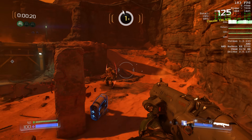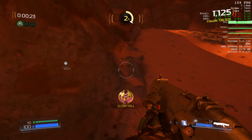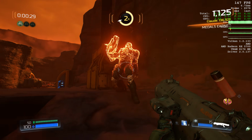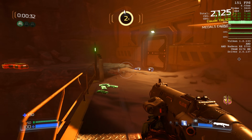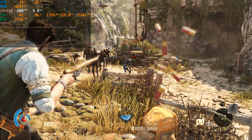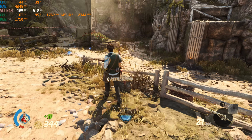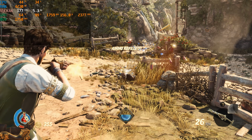Now let's have a look at some games that are well optimized using the Vulkan API. Doom is a little bit older, but we can see at high details, 1080p, it runs well over 100 FPS, sometimes hitting the 200 FPS limit of the engine. Strange Brigade is another game using the Vulkan API. We've got high details and also well over 100 FPS.